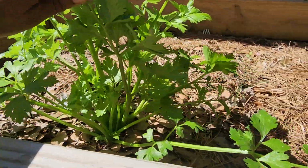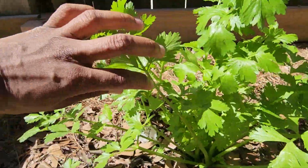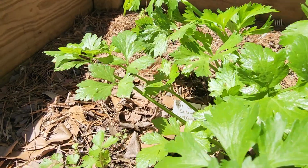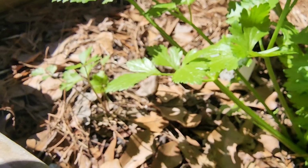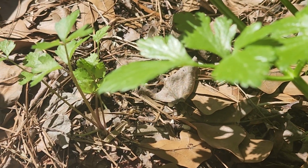This is my celery. It's beautiful. This is the tall Utah celery. And then this one is a pink celery. I hope y'all can see. I'm sorry, y'all. I tried to get over here when it was sunny, because y'all know this is my semi-shade garden. Here we go. That's a pink celery.